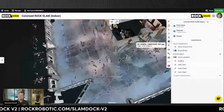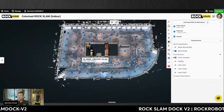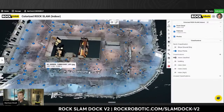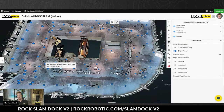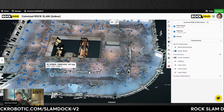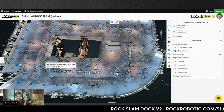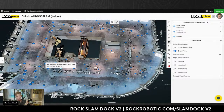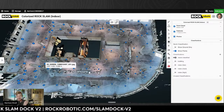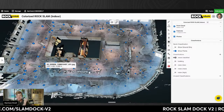Let me come back to our data set here and talk to you a little bit more about what this is going to enable. So we have this SLAM Dock V2. We have that GPS, we have the camera. So now we can do colorized mobile mapping with your R3 Pro. So your R3 Pro is now going to be enabled to do colorized mobile. You can have the inspection photos with your mobile. You got the colorized SLAM, the inspection photos with that.